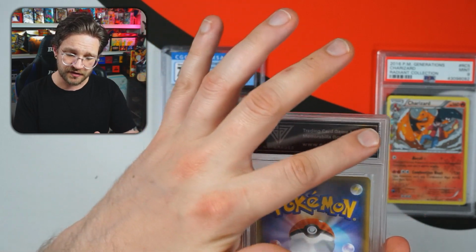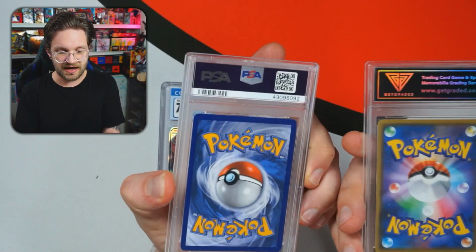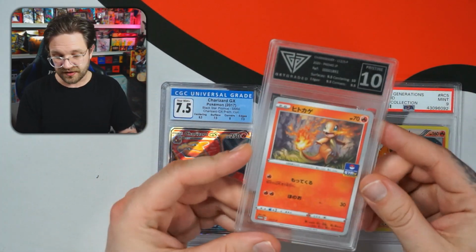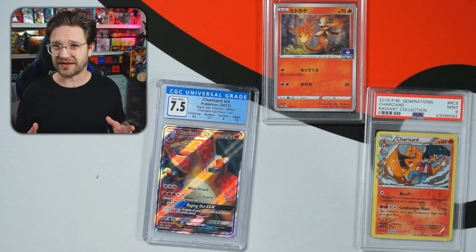The back looks nice and sharp. Again, it'd be interesting if they could add a QR code like all the others do. They all use QRs on the back, and there's a lot going on. I find that the back's more interesting to look at on PSA than this, but it's a good go. And if you want to get your cards graded for cheap just to protect them, then they could be the way to go, because you'll get them back super quick.